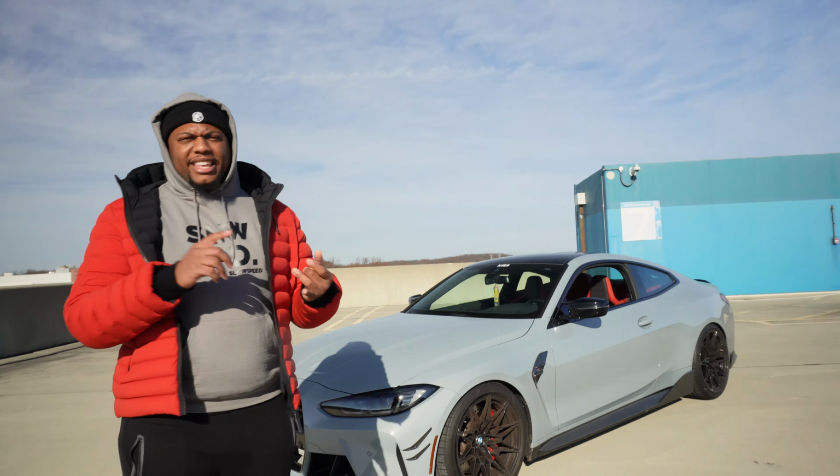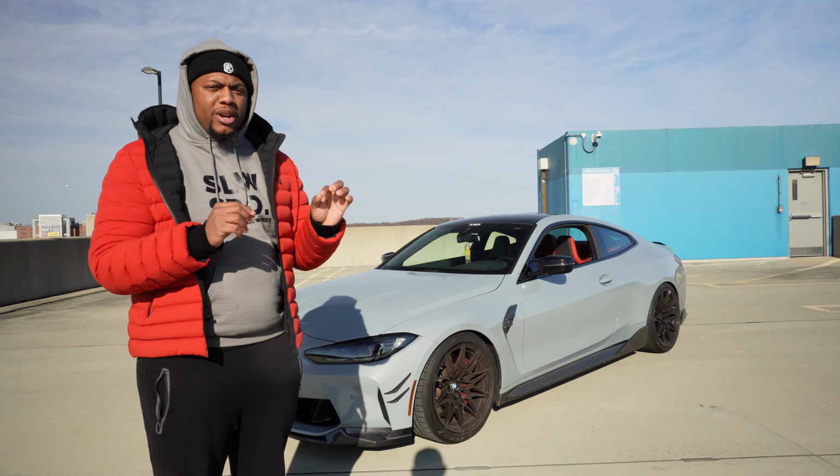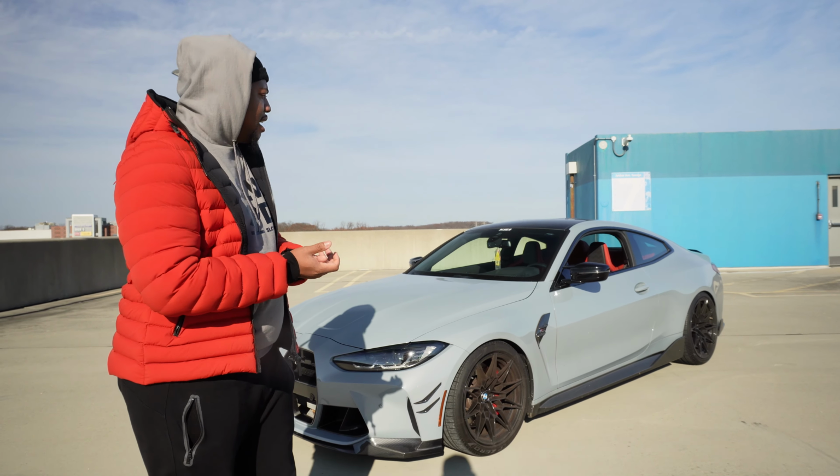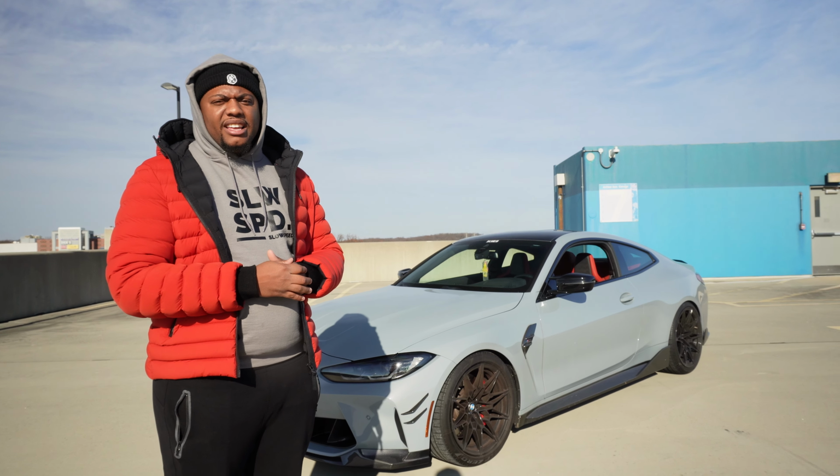I didn't think I was gonna lower it. I didn't want an exhaust, but once you start adding these things, there's a thin line between modifying BMWs ricey and then classy. I think pretty much everything that I did is on that line. I think I'm pretty good.